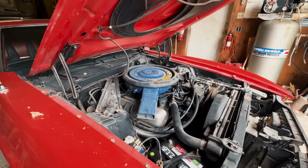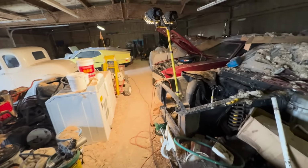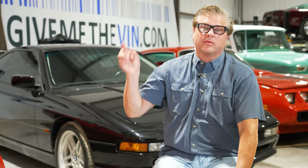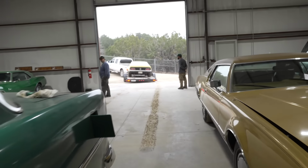So when he opens up this barn and I start looking at these cars, I realize this is a time capsule. Here it is again. Here we go again. We got another time capsule, but this is a Ford time capsule. It's not as big as the Alabama Barn Find, but it's kind of better. So we got these babies loaded up, and we are bringing them right here to the GMTV Garage in Walnut Springs, Texas, to figure out exactly what it is we've got.